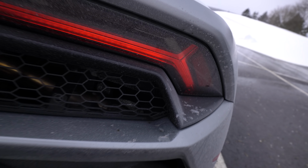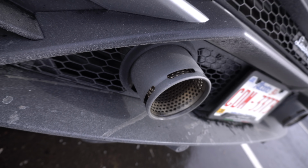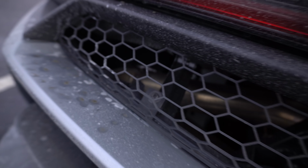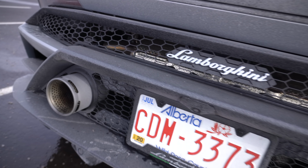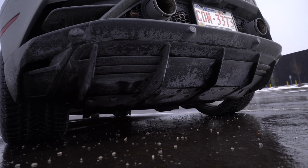And then we got some pretty sick looking taillights. Yeah, normal Huracan stuff. And we got sick looking exhaust, just like the Performante, so they changed that. What I really like back there is they've got all real grille, and if they have any panels that they need to block stuff off, it's behind that. And then we have a really sick looking rear diffuser as well. I really like it. It's like a completely different shape.